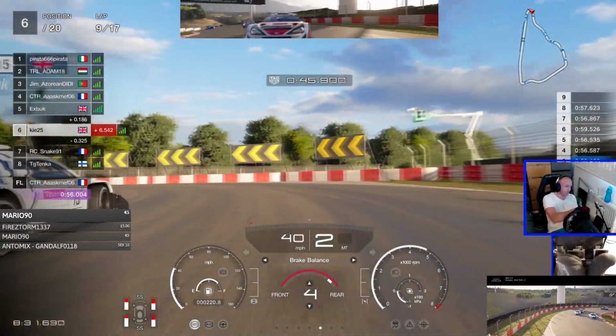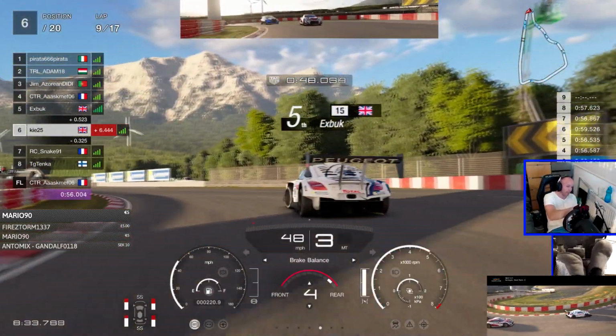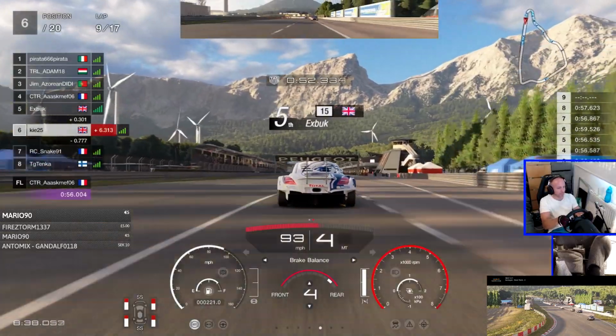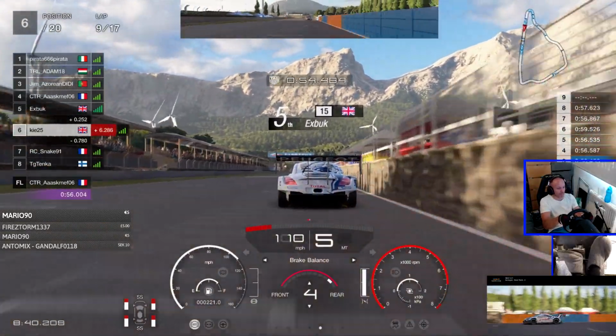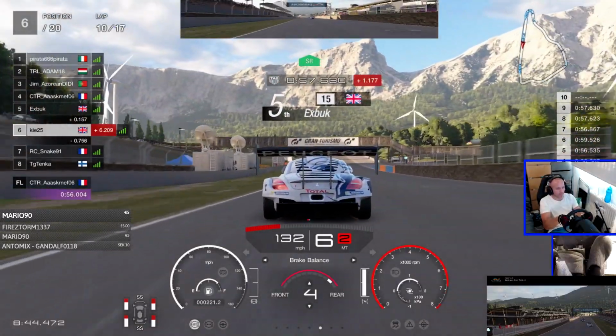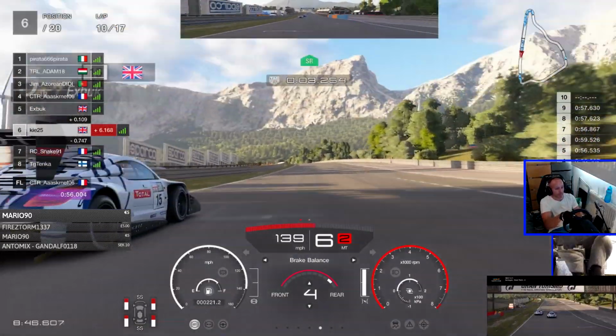We go for the really wide line here. That's mainly to try and get on the power nice and early to give us the boost down the straight when we're in the slipstream. And you're going to see now how strong that slipstream is. You see picking the slipstream up into 6th gear now, and then it's going to really take effect there. Look how much of a boost it gives you as we go down.